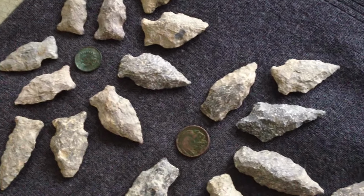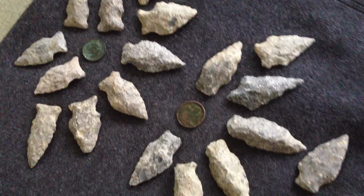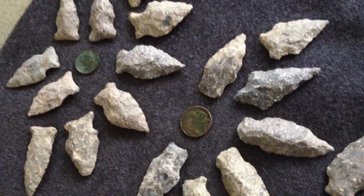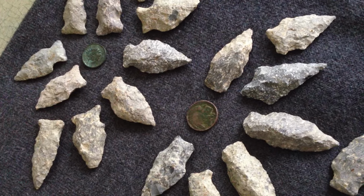So starting, or finishing as I started, see if I can get this in the right frame. Good look at all that material.